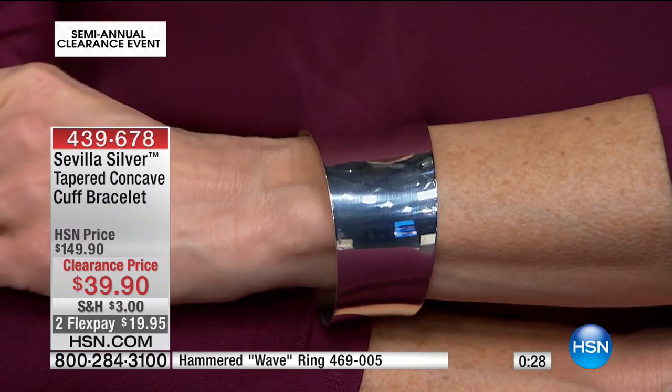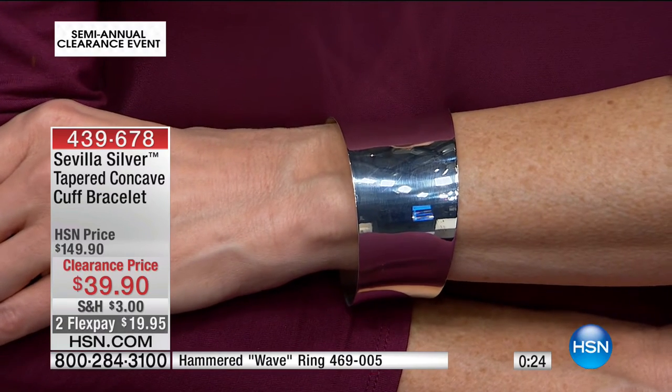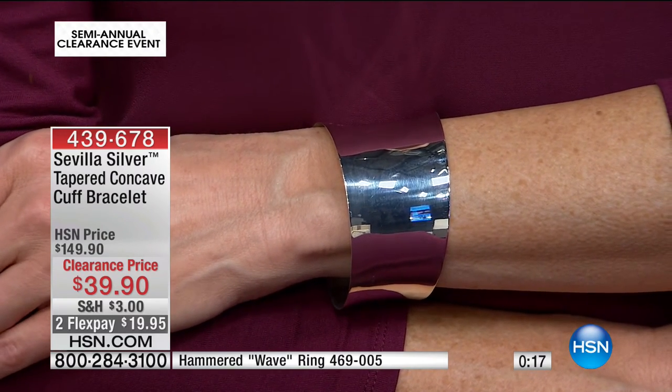Is this made out of steel? The beautiful thing is, no, it's 925 sterling silver. You could have it etched on the inside. You could have it engraved if it's a gift. Both the necklace that we showed and the collier that we showed a few moments ago. Look at this image.